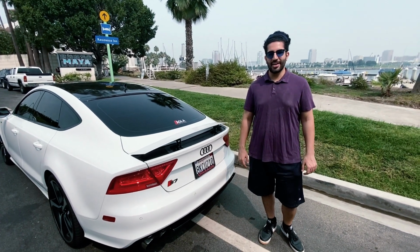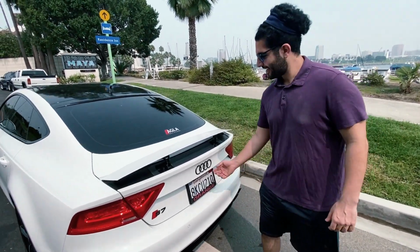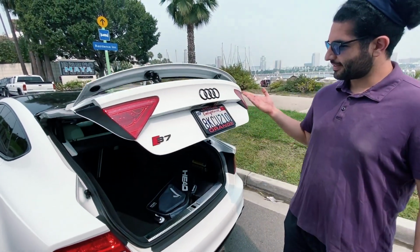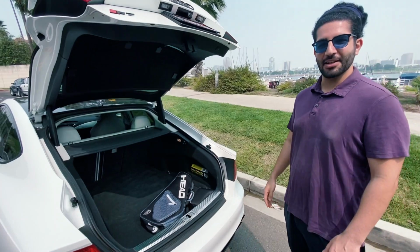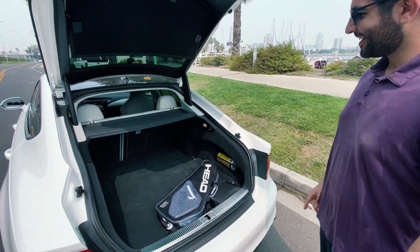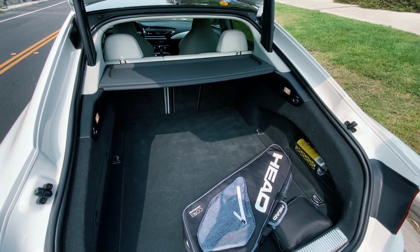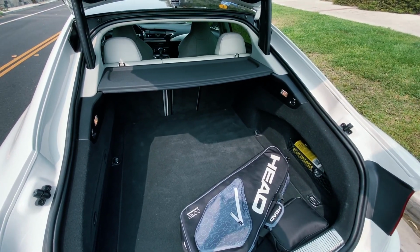German engineering, the Audi S7. Let's check out the trunk. It goes up by itself, so you don't have to. Look at how much space you have. You can fit probably a pair of golf clubs back here without even putting your seats down.